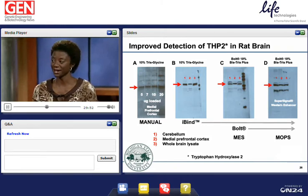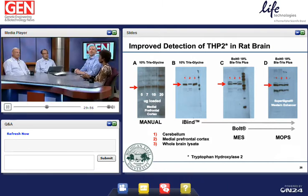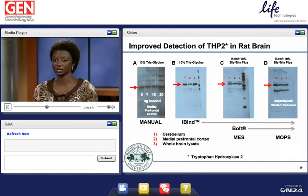So it makes everyone happy. It allows me to be more efficient in lab, to do more in lab, and still get good results that we can put into publications to say we are able to do this and we get fabulous results from it. And it's all thanks to the iBind.